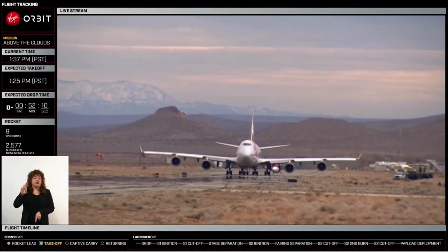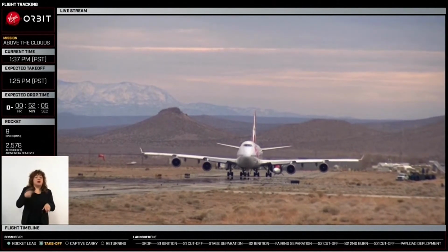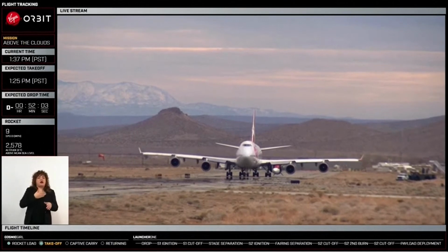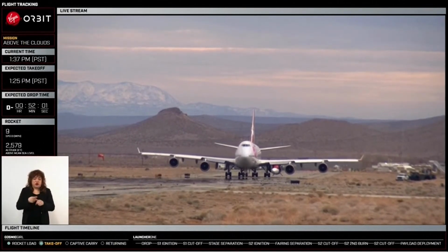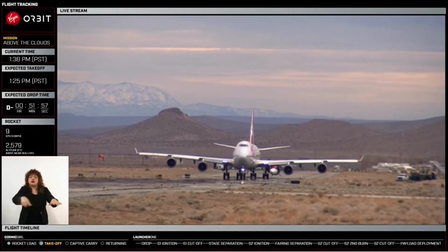We're just moments away from one of the early stages of air launch, which is the takeoff of the aircraft from the runway, to begin our transit time of about an hour over to our Pacific Ocean drop point, at which point we will release Launcher One to begin powered flight to orbit.